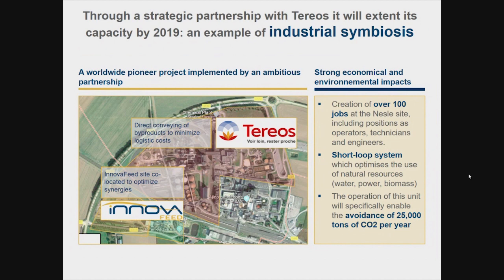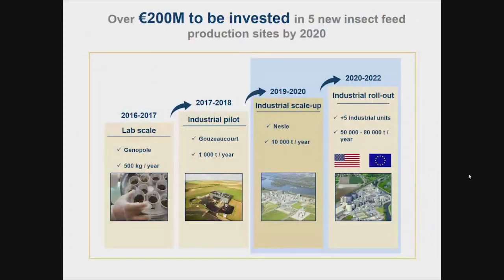But our plans will not stop there. In order to meet the needs of aquaculture and the other industries that were mentioned by Massimo, we plan to extend quite rapidly. Once our pilot plant is functioning at scale in early 2020, we will be launching the construction of 5 new plants to be operational by 2022, both in Europe and in the US.